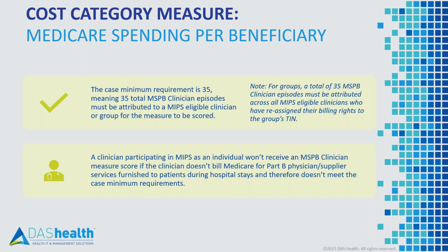And then finally, a clinician participating in MIPS as an individual won't receive an MSPB clinician measure score if the clinician doesn't bill Medicare Part B physician supplier services furnished to patients during hospital stays and therefore doesn't meet the case minimum. With at least 35 cases, we can move on to how we could calculate your score for this measure.